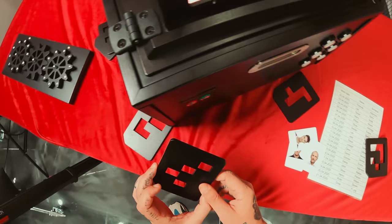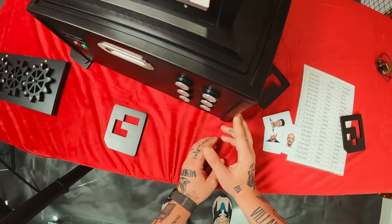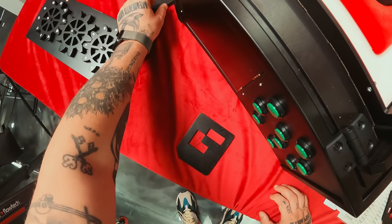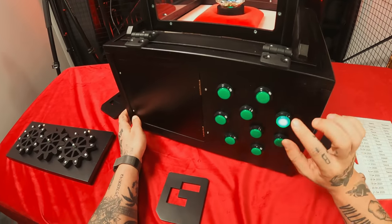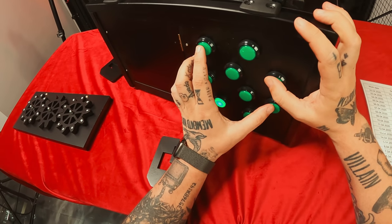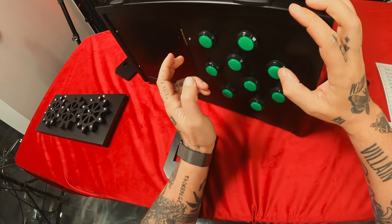We'll try this one. It's got four numbers. This one would be 3570. Wait, zero? I guess zero is the last one, like 10. 3470. Okay. 3 5 7. Well, there's no zero.